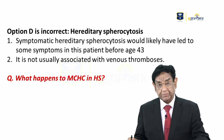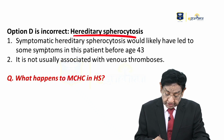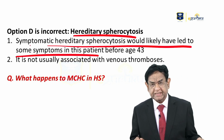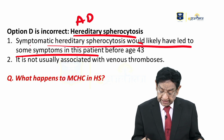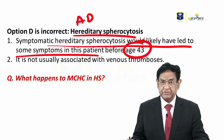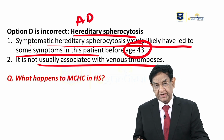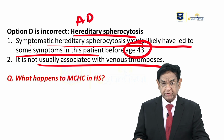Now let's look at the other options. Hereditary spherocytosis will be symptomatic and mainly present in childhood. It's an autosomal dominant condition. Our patient is 43 years old. Manifesting at 43 is not a presentation of hereditary spherocytosis, so it's ruled out age-wise. And moreover, it doesn't have venous thrombosis. Again, I have a question for you. Stop the video, write down the answer.